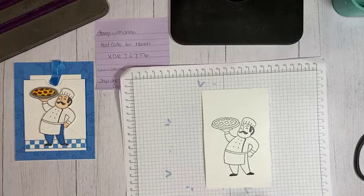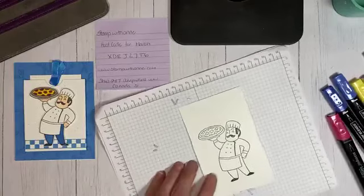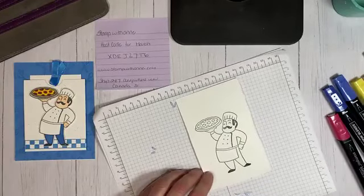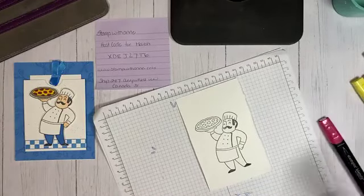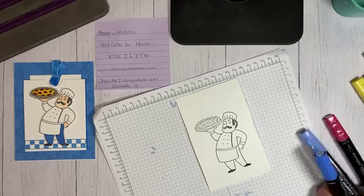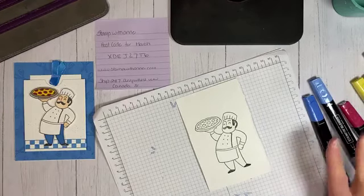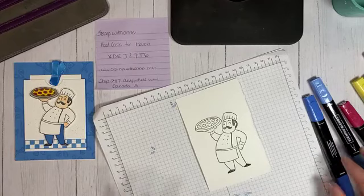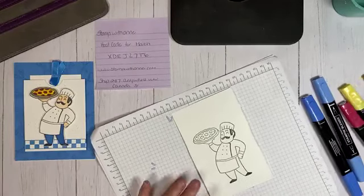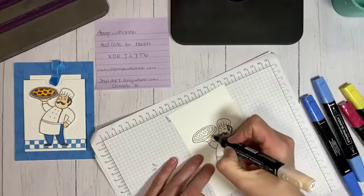Okay, so we are using our stamping blends, and I am going to start with, oh, actually, hold on. I grabbed the wrong color. The one thing I like about Stampin' Up is everything coordinates. You can go from designer series paper to cardstock to ink to ribbon to blends. They all match. So first thing we're going to do is color his hands. I am using Petal Pink.